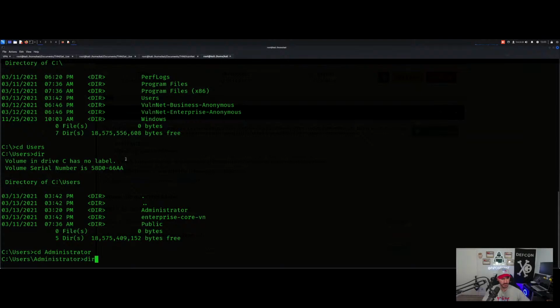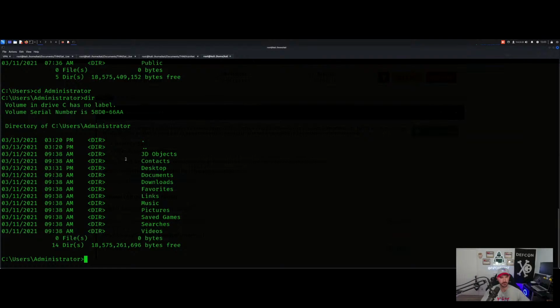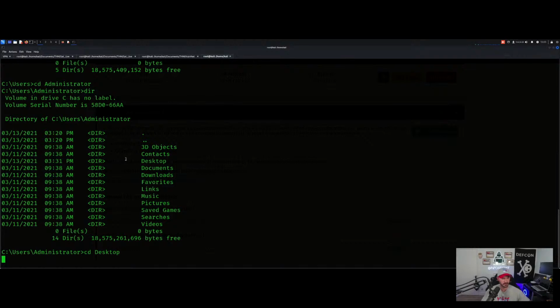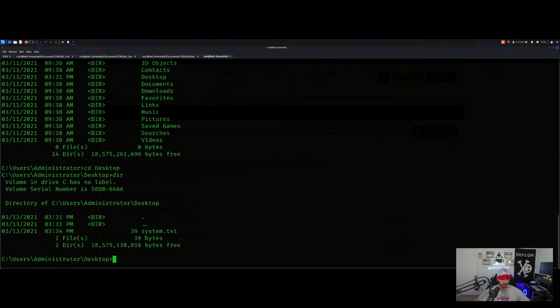And just wait, and dir. Normally the flags on all these boxes and rooms are on a desktop, so it's cd to desktop, and then dir. And hopefully something's there.